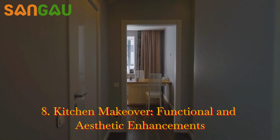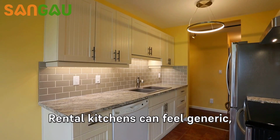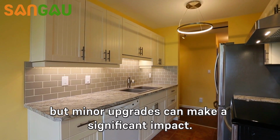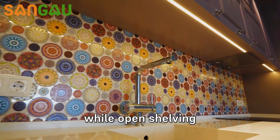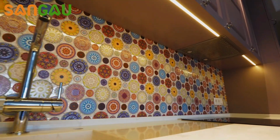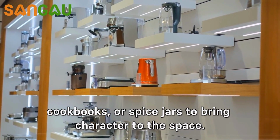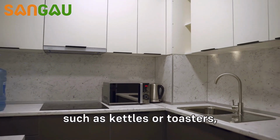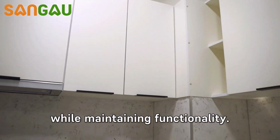8. Kitchen makeover. Functional and aesthetic enhancements. Rental kitchens can feel generic, but minor upgrades can make a significant impact. Peel-and-stick backsplash tiles instantly add style, while open shelving or a small rolling cart provides additional storage. Display your favorite mugs, cookbooks, or spice jars to bring character to the space. Colorful small appliances, such as kettles or toasters, can add playful pops of color while maintaining functionality.